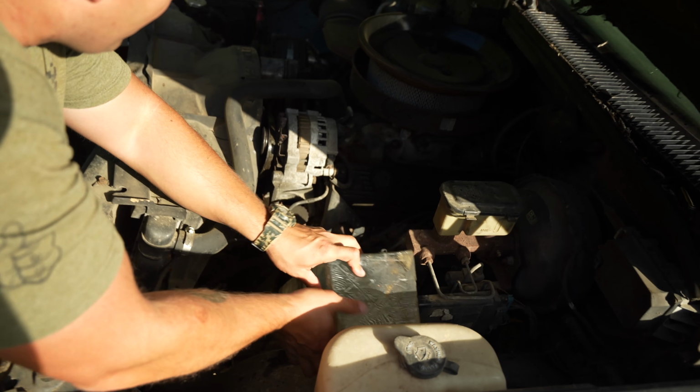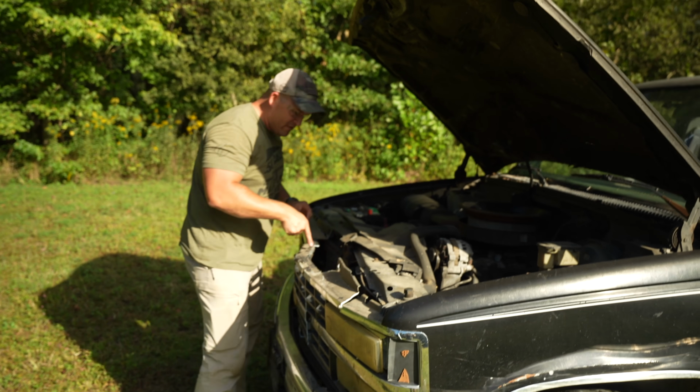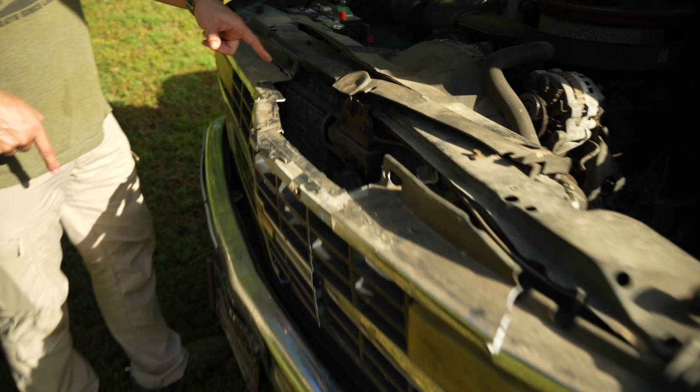Oh, it knocked my belt off. Oh, my radiator looks like it's busted.